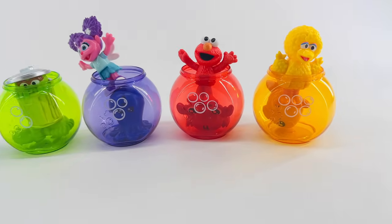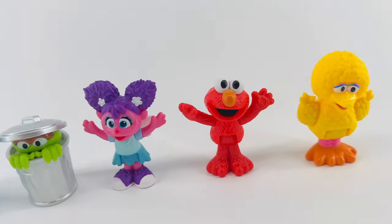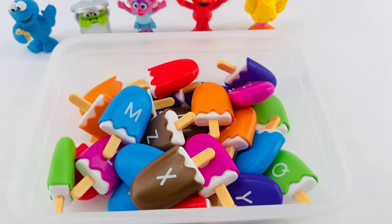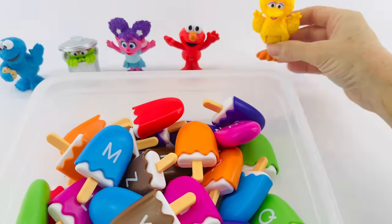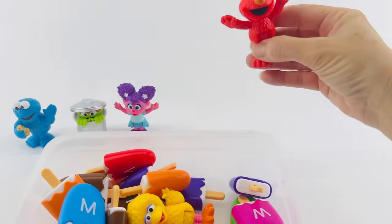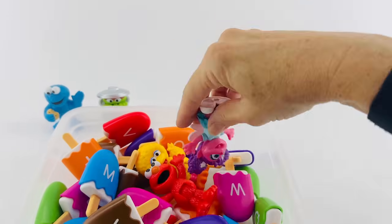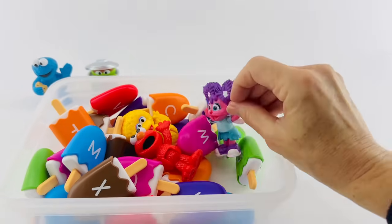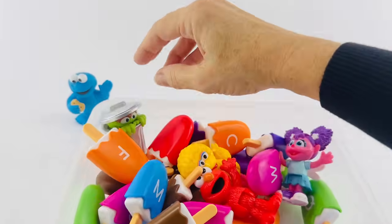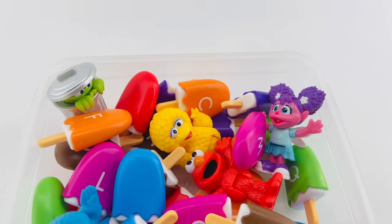Great job. The Sesame Street friends say they all want to go swimming together, not in separate fish bowls. So they need to go swimming in this giant bucket of popsicles. Here comes Big Bird jumping in. And now Elmo. And Abby. They're all swimming. And now Oscar the Grouch. And now Cookie Monster. It looks like they're having fun.